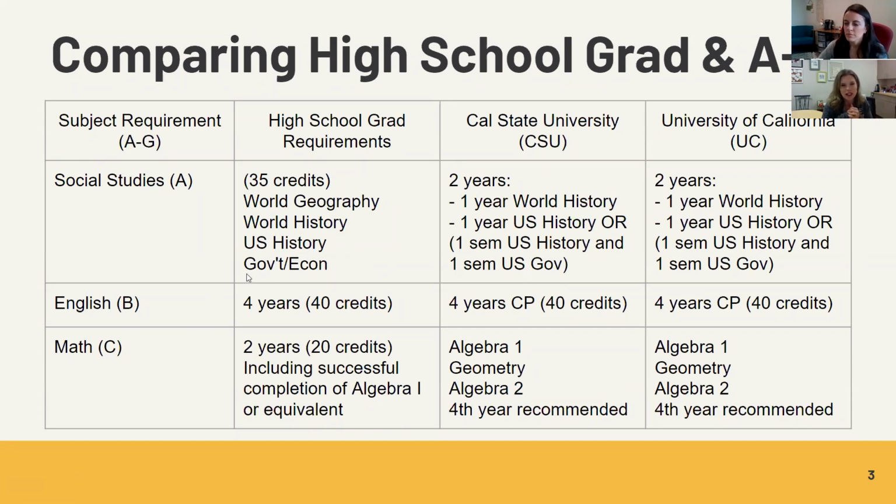So if you look over to the next two columns, you'll see we've got 1 year of world history and 1 year of US history or Gov, right, for CSUs, and then over there we've got the same for UC. So the difference is we require world geo and Gov, whereas it's a little bit different for UCs and CSUs. So if a student is in our district and they're taking the classes that we require for graduation and they pass with a C- or better, they will be on track for UC and CSU admission.